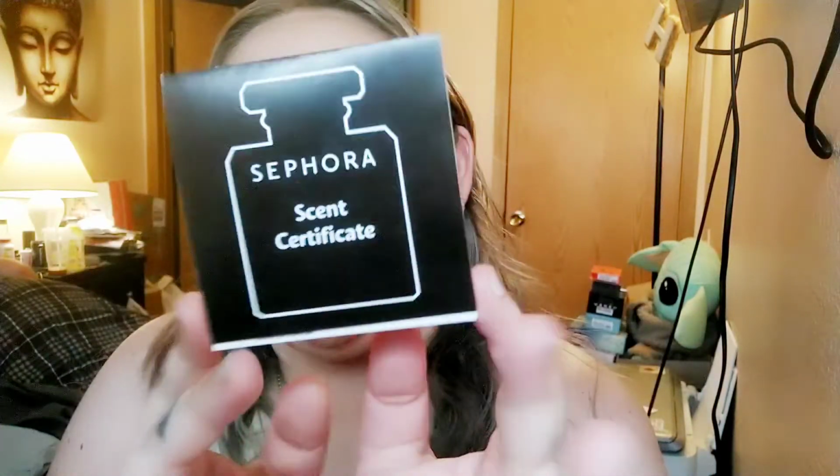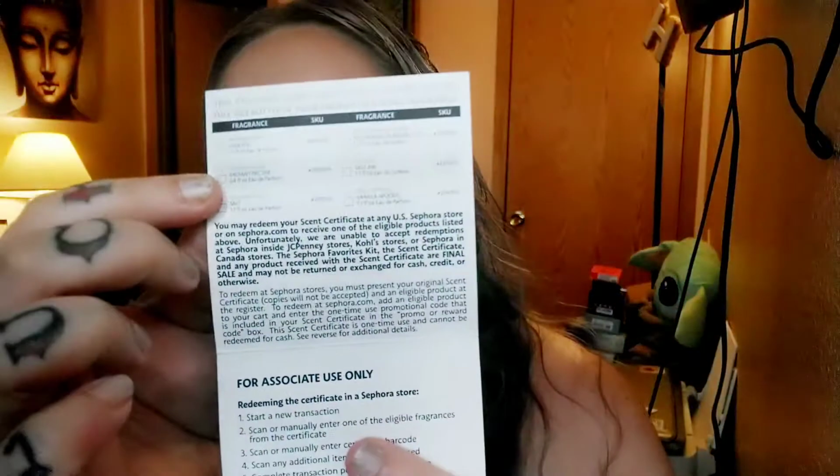So I did the online redemption process, and let me tell you what they have written specifically about how to redeem. It says, you may redeem your scent certificate at any US Sephora store or on Sephora.com to receive one of the eligible products listed above, and it is the 6 scents that we just talked about. Unfortunately, we are unable to accept redemptions at Sephora Inside JCPenney stores, Kohl's stores, or Sephora in Canada stores. The Sephora Favorites kit, the scent certificate, and any product received with the scent certificate are final sale and may not be returned or exchanged for cash, credit, or otherwise.